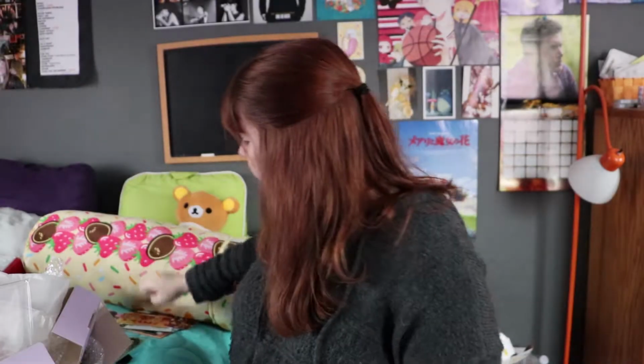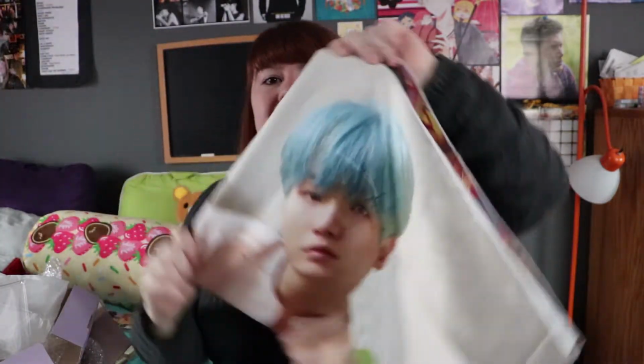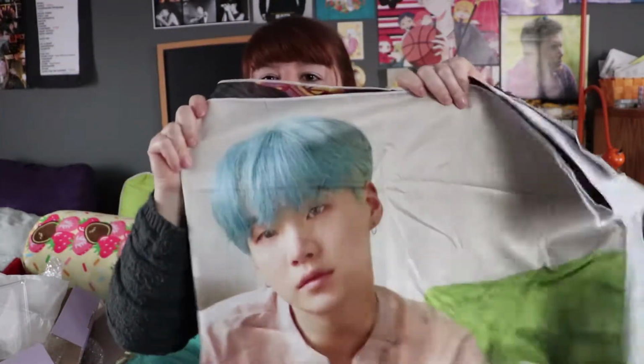But yeah, so that's everything, and I'm really happy with my blanket and my little clock and the pouch. I'm really going to be using those often, so really happy about that. So yeah, I'm excited to get the next one.